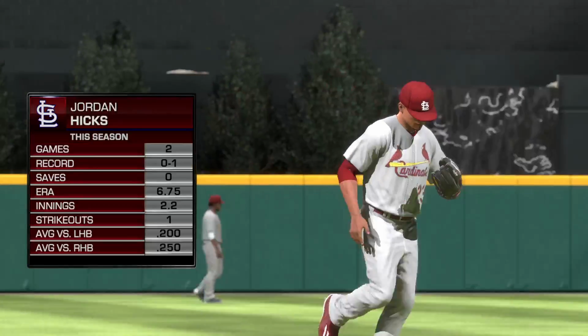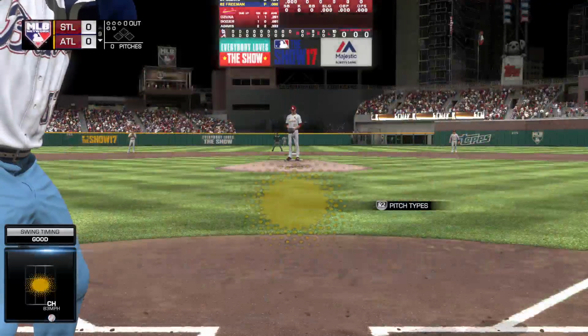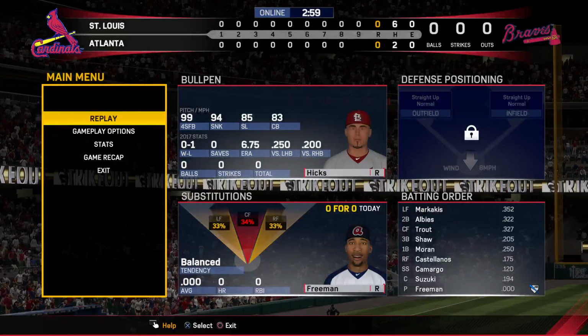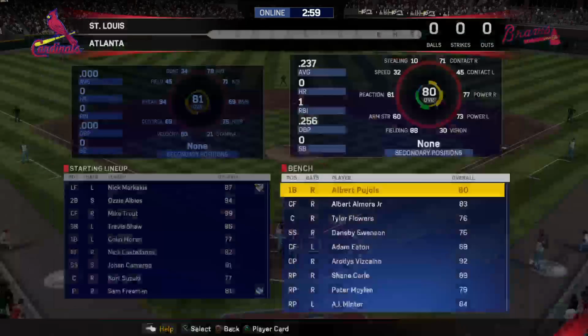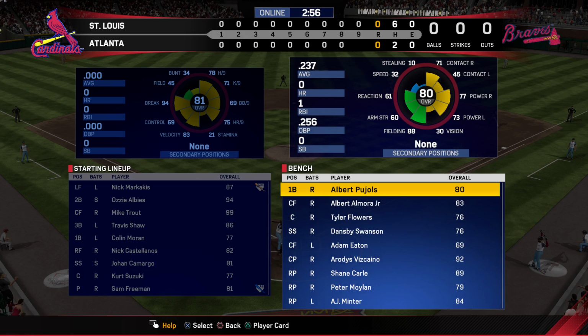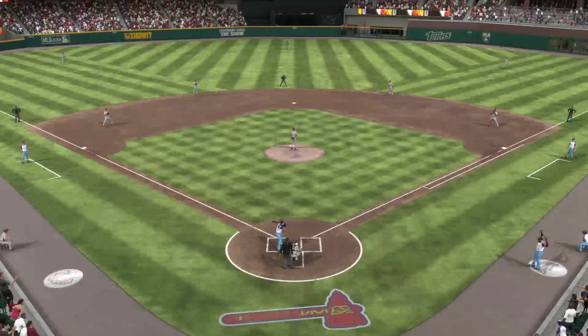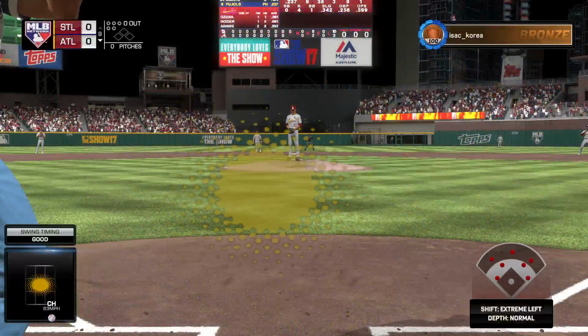Your attention, please. Jordan Hicks comes on now to work on the mound, pitching for the Cardinals, number 23. Sam Freeman, hitting for the Braves, number 8, will lead things off here as we play the bottom of the ninth.